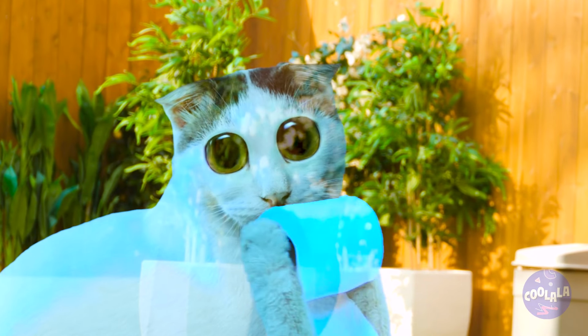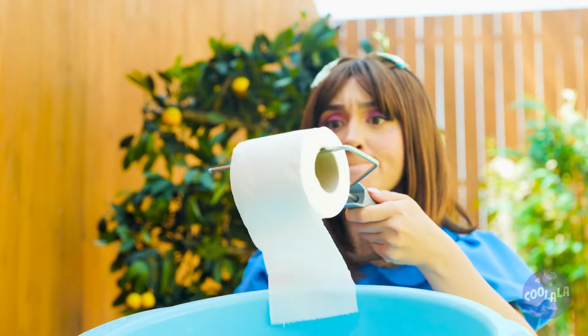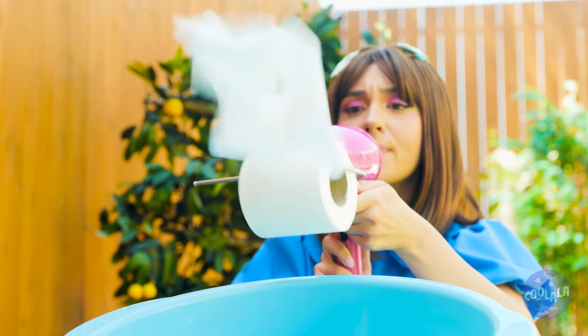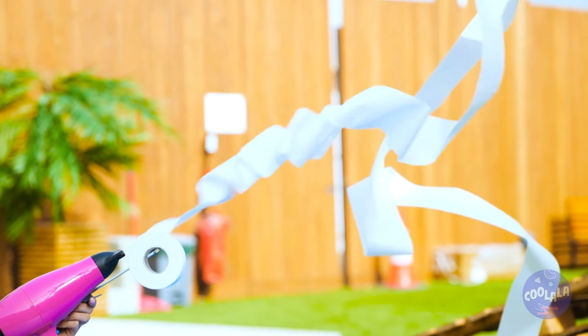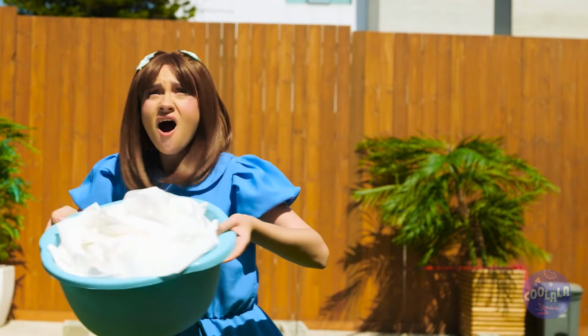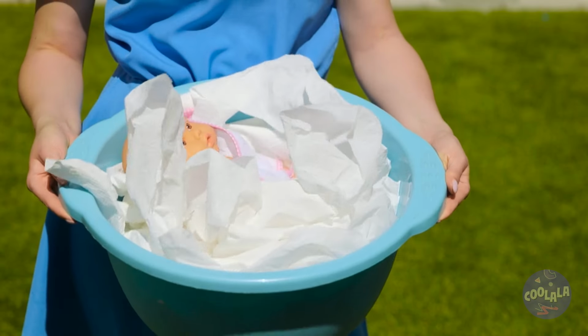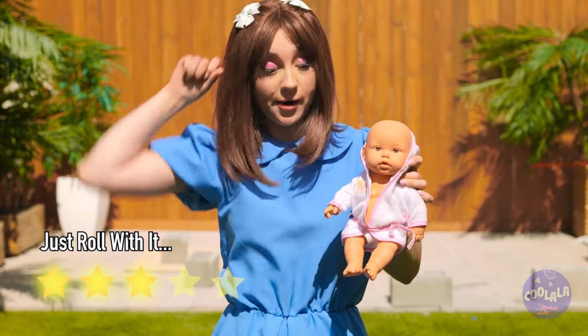Save us, ghost kitty. Yes, toilet paper. It's always the answer. First, unravel it. Use a blow dryer to speed things up. We'll need it for a soft landing. And she's safe. Phew.